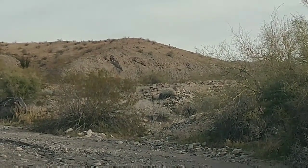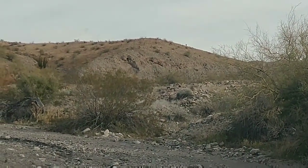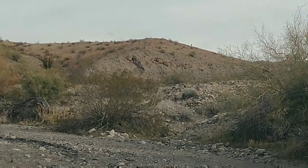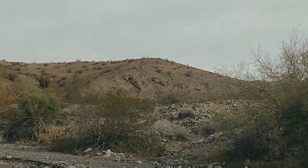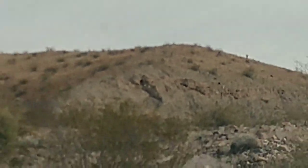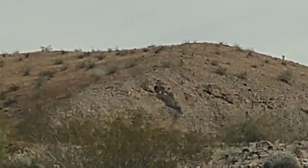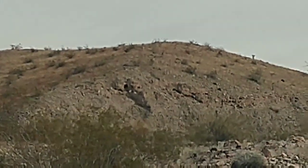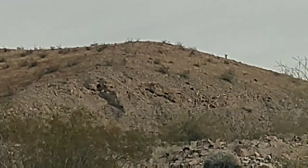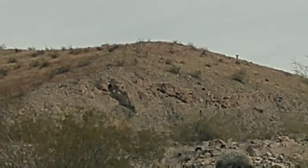Well, there are those caves that I saw from a distance. We're getting closer. This is the closest I've been so far. Let's see if I can't zoom in a little bit there. This camera, whenever I get to maximum zoom, it just kind of goes out of focus. Anyway, it looks like there's at least one pretty good sized cave there off to the left.